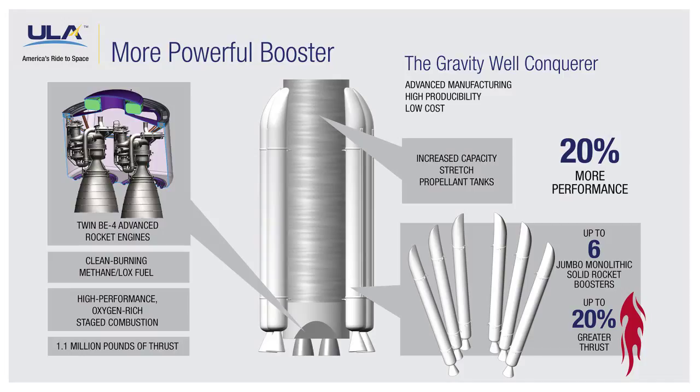So with our new rocket, the Vulcan, we're going to be doing a lot of things differently. And we're doing them differently for a reason: to make the rocket more cost effective. Rockets are expensive. We also want to make it higher performing. So another thing that's different about the new Vulcan rocket is the engine. We're going to be putting an all-new engine on there.